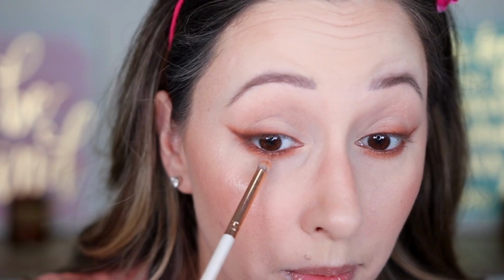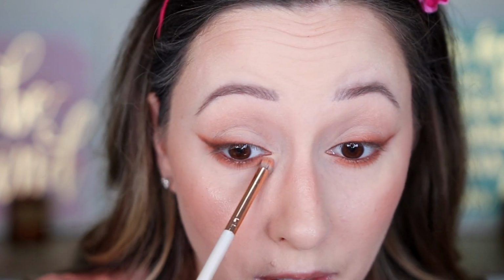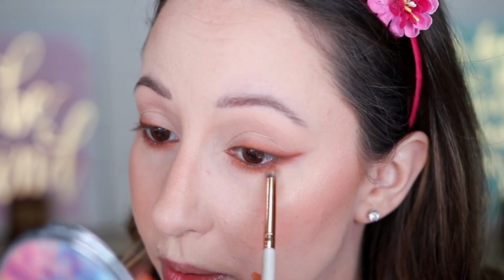After that, I'm picking up this beige eyeshadow, and with this one I'm going over the edges of the orange shade so I can make them softer. I'm taking the brown eye pencil again, and I'm going to add it in the waterline.